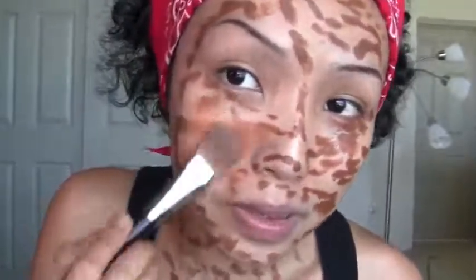So after applying the cream foundation, I'm going to use a foundation brush, and I'm just going to blend that really well and make it look really natural, like it's my natural skin. So blend it really, really good. So now we're done blending the cream foundation.